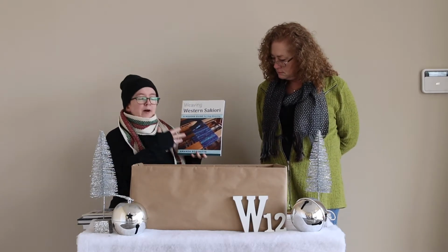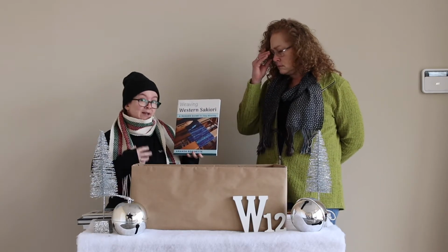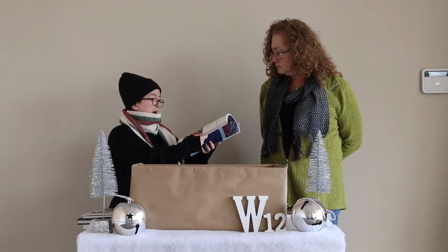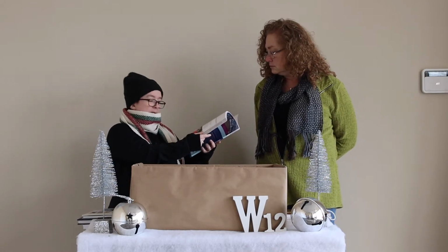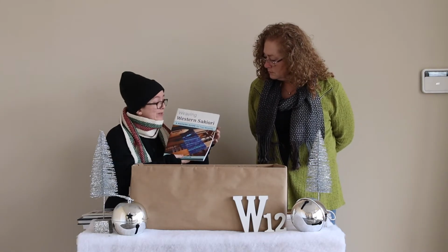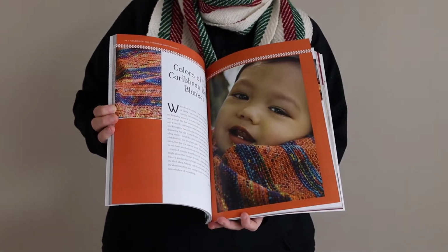So this is all about very specifically Japanese rag weaving techniques. Sakiori in particular, let's open up the book and get those. Saku means to tear or rip, and ori means to weave. So this is very specifically about using recycled materials, which is really super cool. So there's all kinds of different techniques and different projects in here.